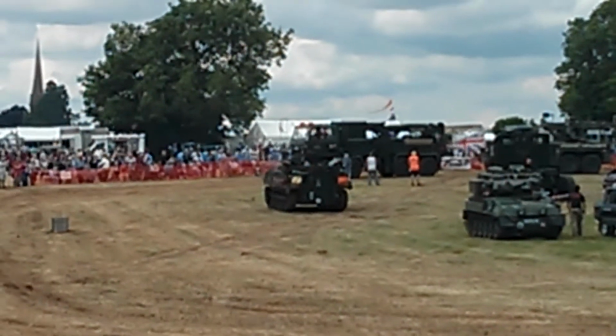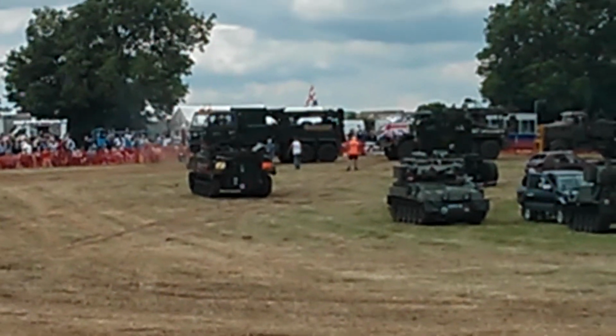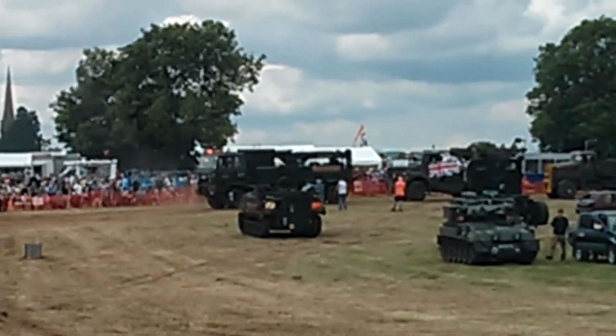Go on. Go on. We're off. Go on. That's it. Here we go, boy. So that's a fully automatic gearbox in that, ladies and gentlemen. A bit untried for us, but I'll tell you what, he's moving it.